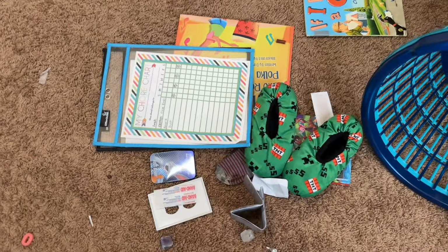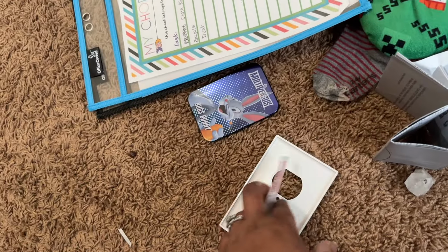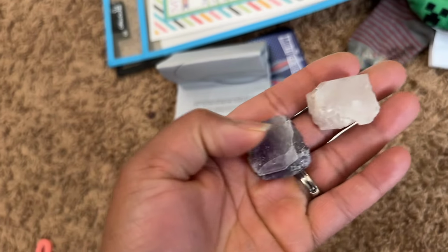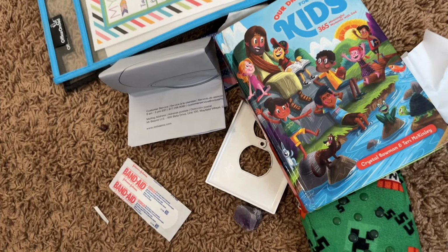So you can see where it's like dusty right here. So I'm gonna get this dusted. And here's everything that was under the bed. Why are there Band-Aids? I tell y'all, my kids use Band-Aids like stickers. So Band-Aids under here, gems or rocks from their little rock collection. These are actually really cute. But socks and slippers and their devotion that we read every night, all under the bed.